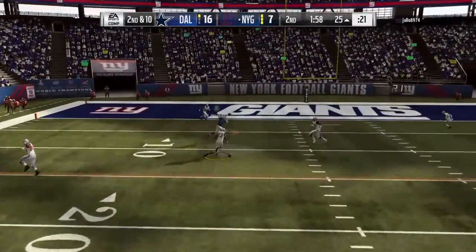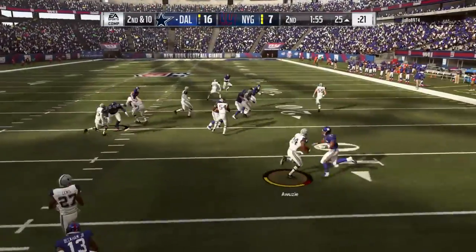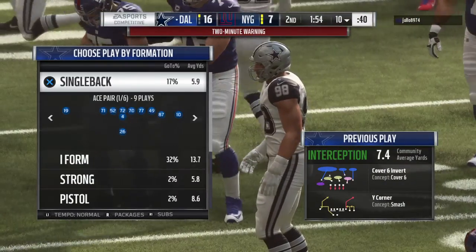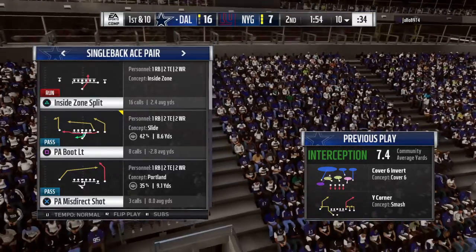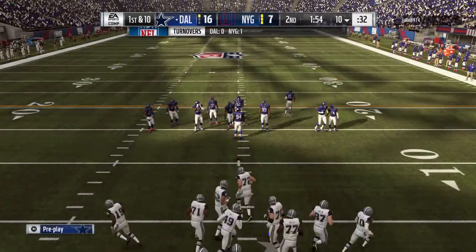Manning going to throw. Oh, and this ball's tipped and intercepted. Chidobe Awuzie with a pick, and he'll be brought down at his own 10-yard line. Officially a minute 54 to go in this first half. We're back to East Rutherford, but first this timeout.